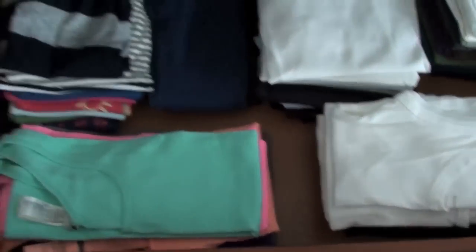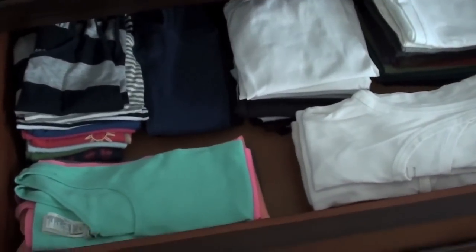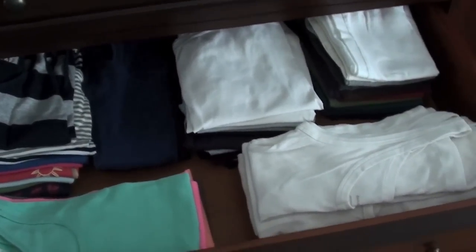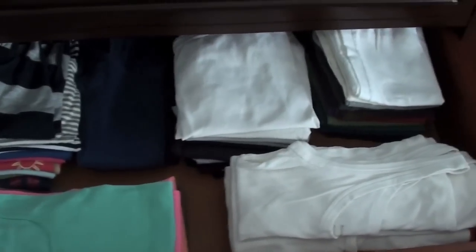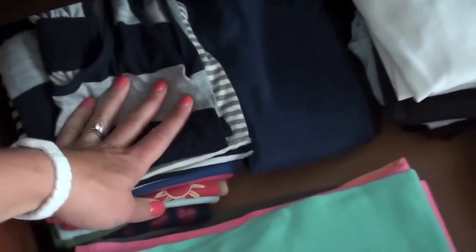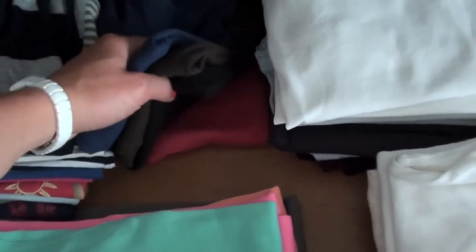Then in this drawer, now we get to the more practical clothes. A lot of my clothes are in the closet, but these last three drawers are basically all tops, and they're all like t-shirt tank tops. So this drawer is all tank tops. We have sort of patterned, more fun ones, and then we just get to the regular tank tops here.